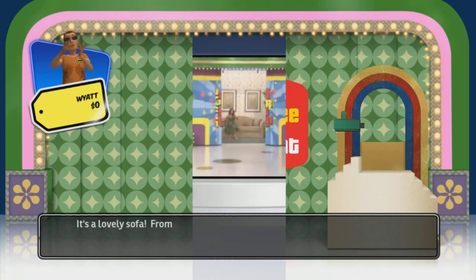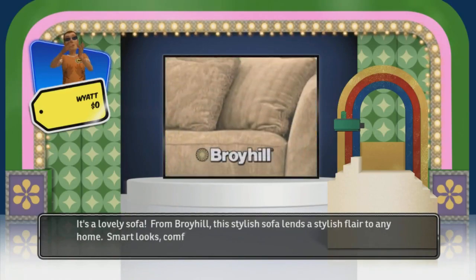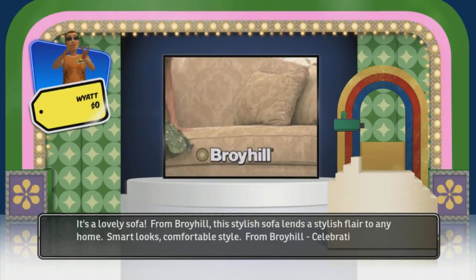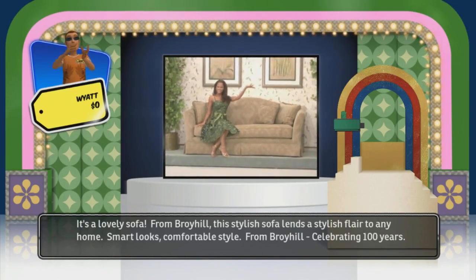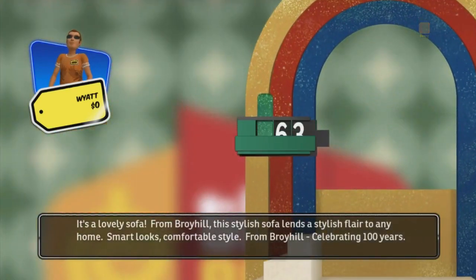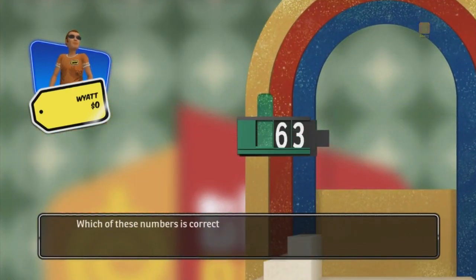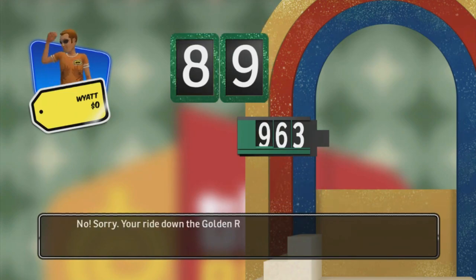It's a lovely sofa. From Broyhill, this stylish sofa lends a stylish flair to any home. Smart looks, comfortable style from Broyhill, celebrating 100 years. Which of these numbers is the correct number for the prize? Is this the correct number? No, sorry. Your ride down the golden road ends here.